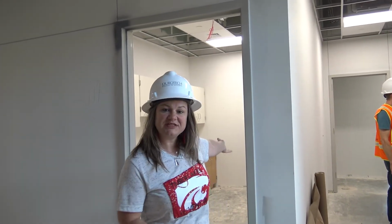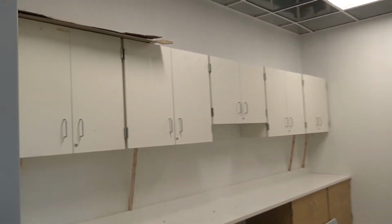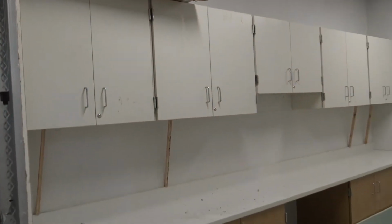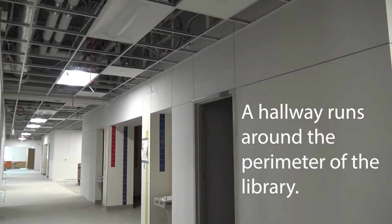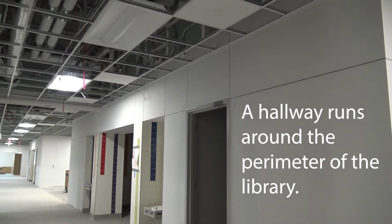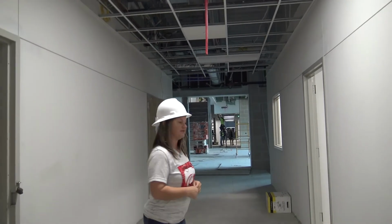PTO moms and dads and families, this is our PTO room, so come take a look inside. All right, come on this way. Let's take a look at our library.